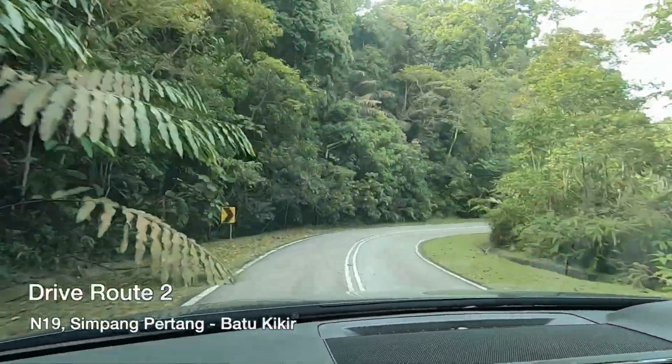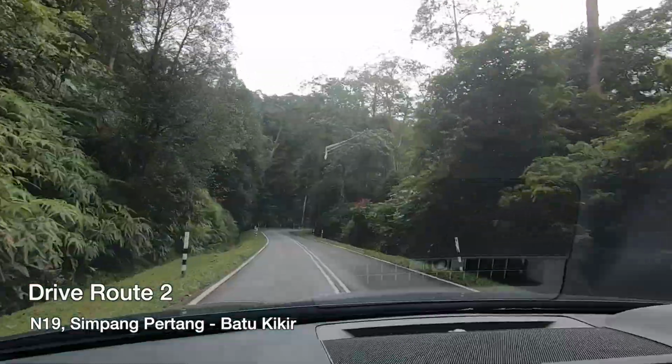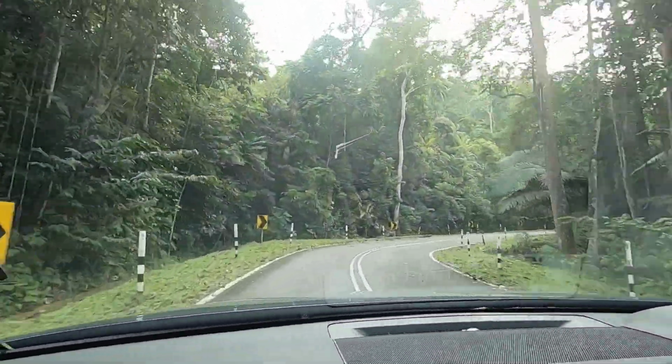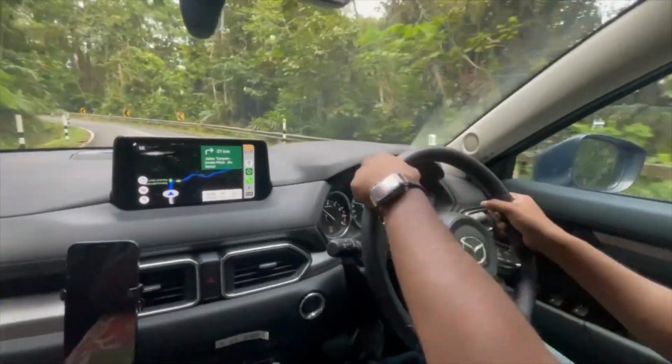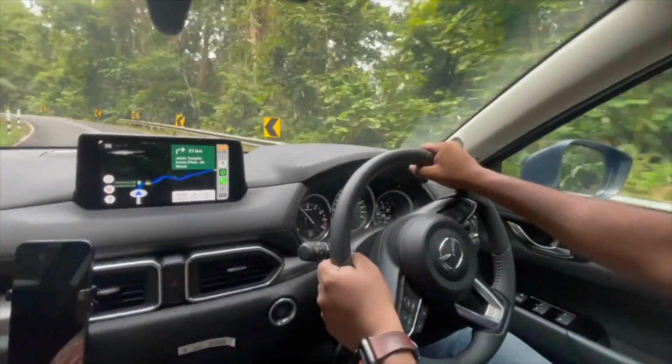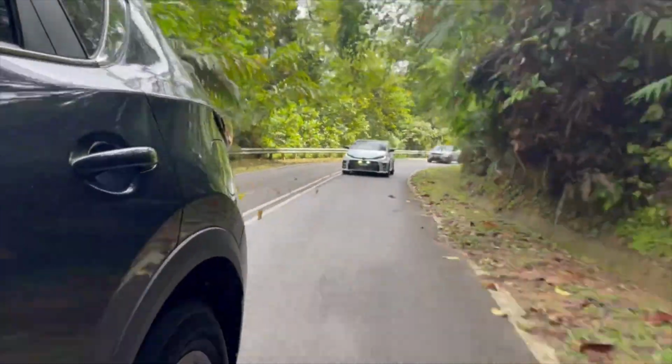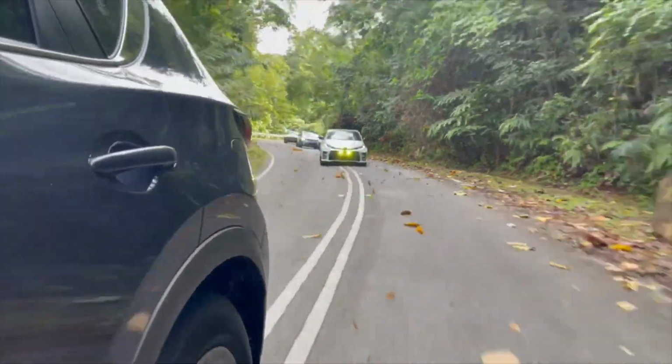This route cuts right through the jungle and mountains, so you have a perfect mix of elevation, twists and loads of green that even make the Nürburgring jealous. We can try to use as many adjectives as we can on how the surface condition of this road is, but it's something that you need to experience yourself.